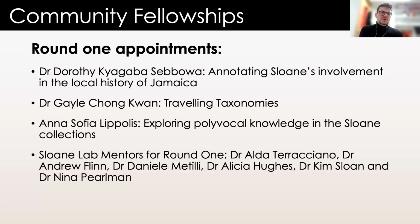And then Anna Sophia Lipolis explored this concept of polyvocality in the Sloane collections, and she sought to understand how researchers can represent in machine-readable ways historical biases in these collections and have different perspectives on the objects described in the collections. And her output includes a proposal for an ontology which supports multivocality and is also compatible with our Sloane Lab data model.